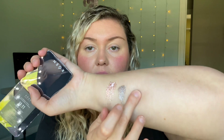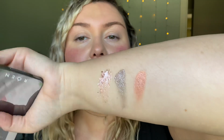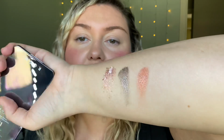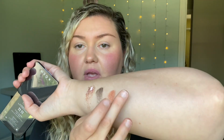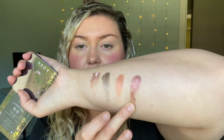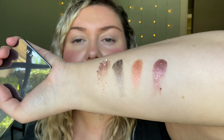Okay, next is Rosy, this color right here, which is more of a pinky peachy color. It's really pretty though. It would look really good with green and blue eyes. And lastly, we have this shade here, which is Chow. And look at how pretty that color is. Oh, so pretty. So there's all the shades right there for you.